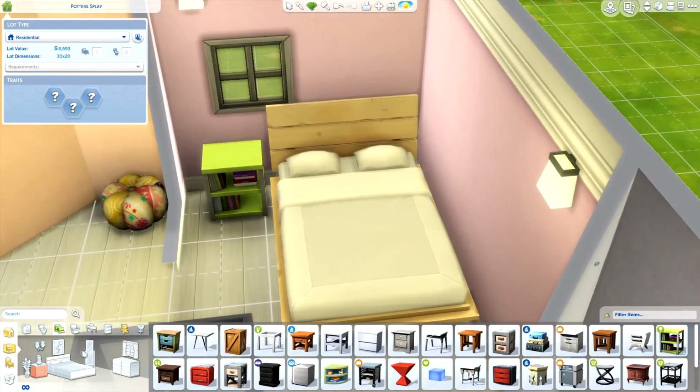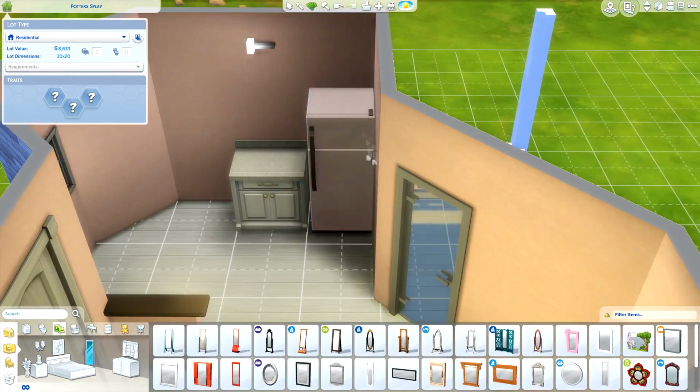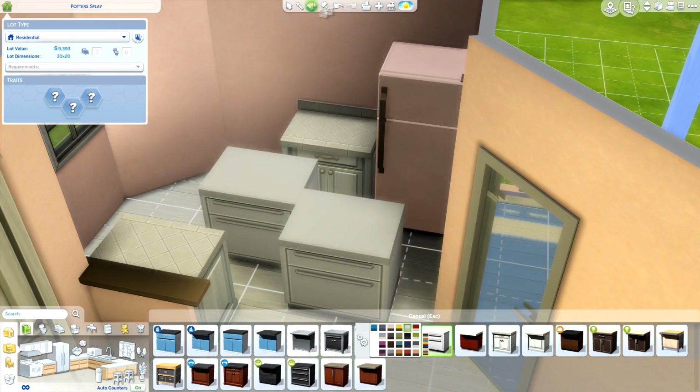I left it neon green for a while, but I think I ended up changing it because I wasn't really a fan. And then I add this mirror, which I hate, and I end up changing that later too. But I did figure out what to do with the kitchen. It was in front of me the whole time.